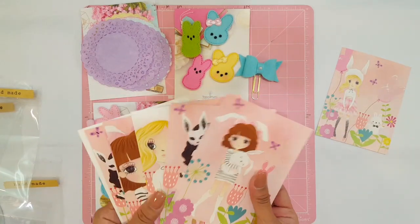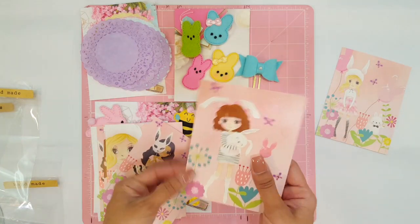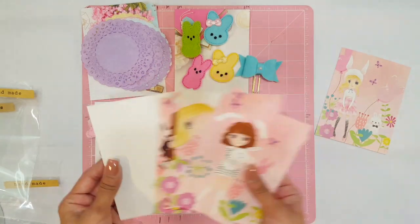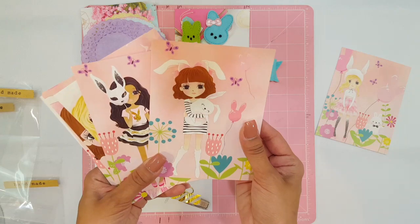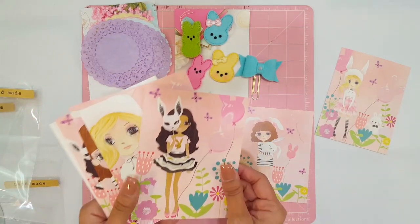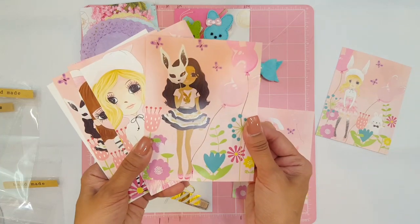You can use them as dashboards, inserts. You can punch holes in them, put them in your planner, add a little pocket to the back. That would be so cute. There's so many ways you can use these. So here we go. I'm going to try to do a video on how you can use these. And then there's this one right here.